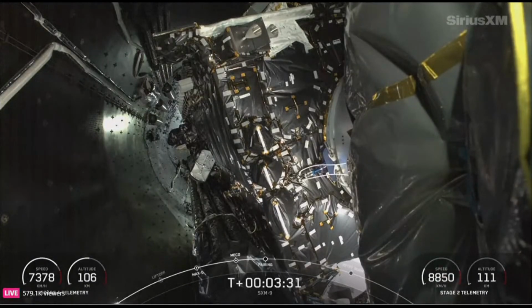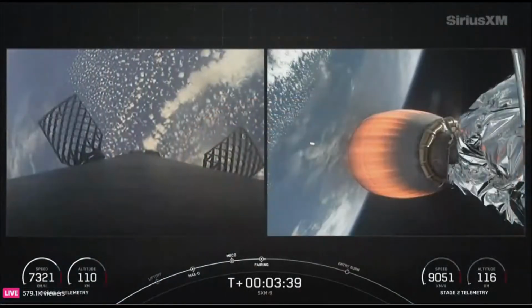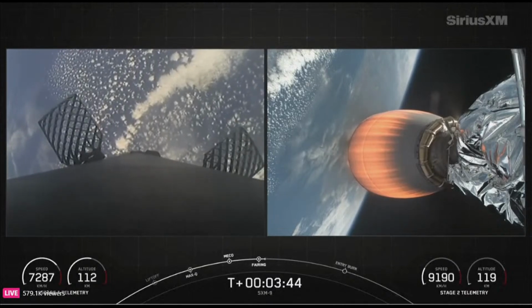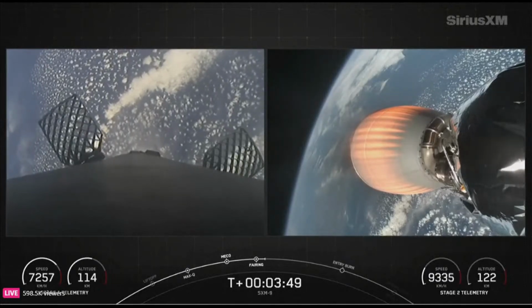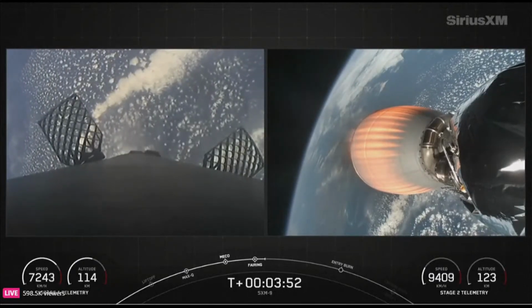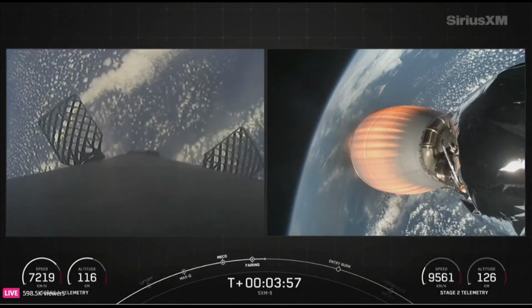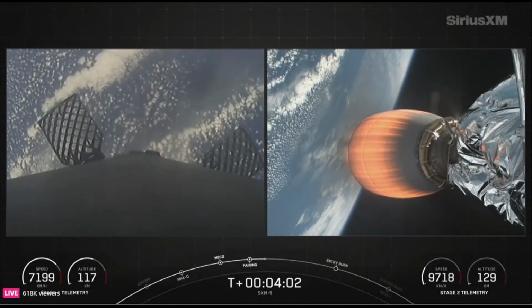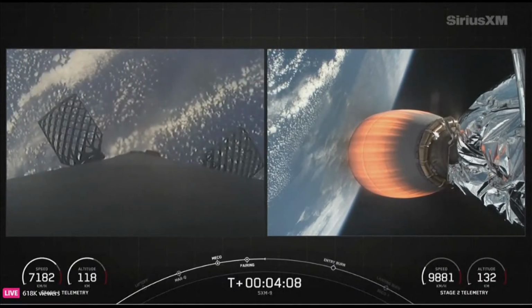Fairing separation confirmed. And there go those 2 fairing halves. We're now exposing the SXM-9 payload to the vacuum of space. Stages are following nominal trajectories. Great news there. Both stages are on their planned trajectory. You can see now in the telemetry for the first stage, we're starting to slow down as we reach the peak of the first stage's trajectory. You should start to see the altitude start to decrease as the vehicle heads back down towards Earth.